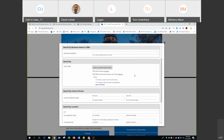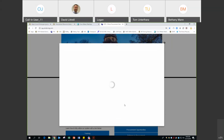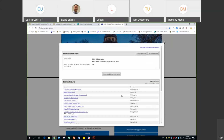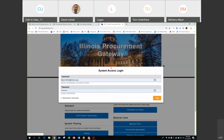So I'm adding those codes, and then let's say a small business. So in our example there, I'm looking up small businesses that are registered underneath that one. And I found 26. So without even being logged in, you can utilize that functionality. Okay, so why don't I get logged in and walk through a little bit of what the IPG does, and it'll make a little bit more sense.